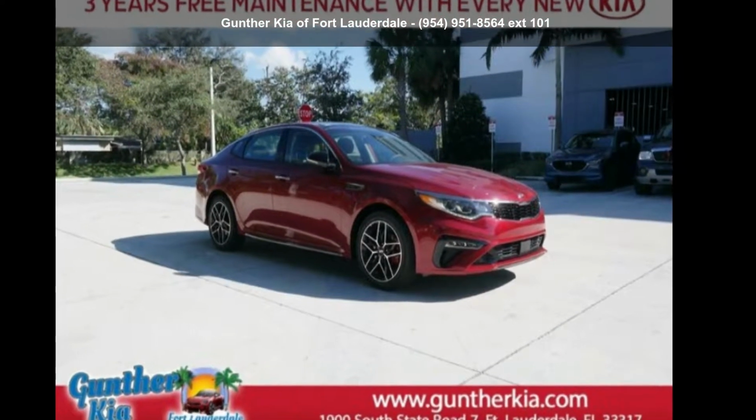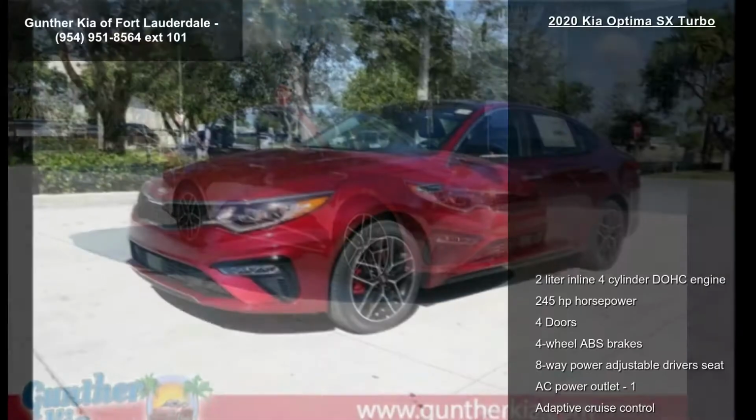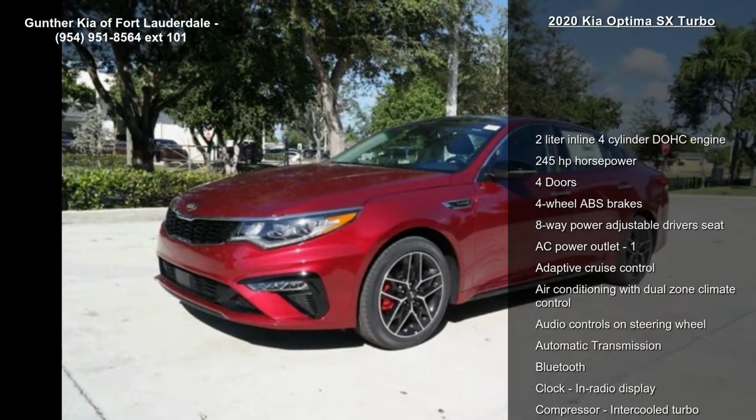Imagine yourself in this Kia 2020 Optima SX Turbo. This may be the set of wheels you've been looking for.